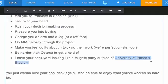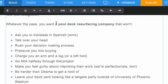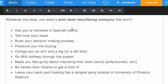Relevancy to Phoenix. Keyword rich, funny, relatable. Everyone in Phoenix will understand what this means. Okay, so try to find something in your bullet points that you can tie into your city. And then obviously just adjust it. If you're doing, and I hate to keep using the same one or two niches, but when you're filming videos, you're not very creative. You just go with what comes to your mind.